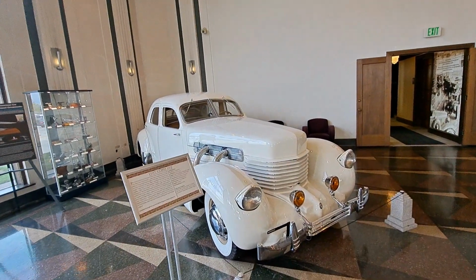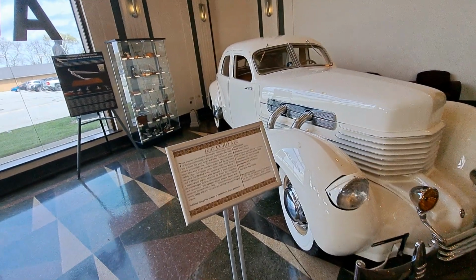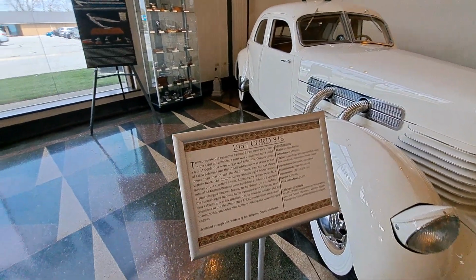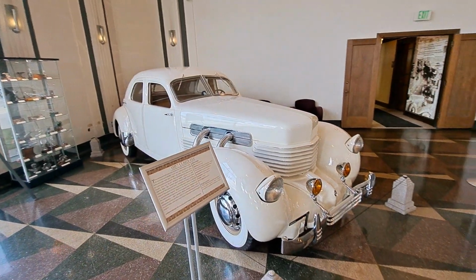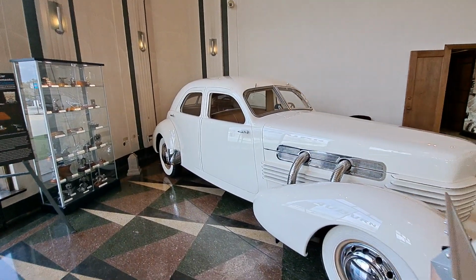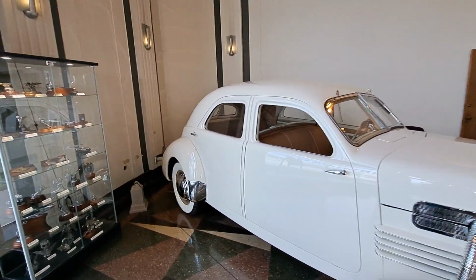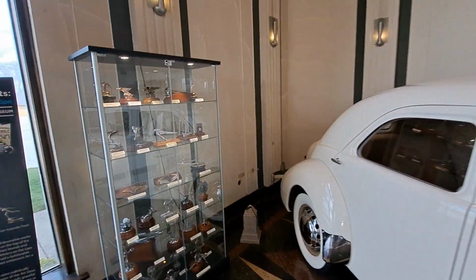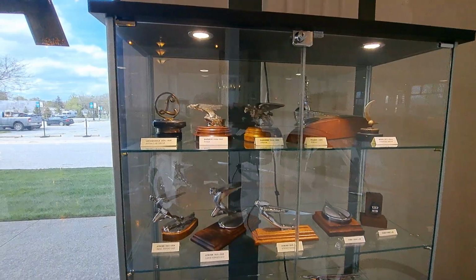Sometimes in museums it's hard to talk a lot, but we'll talk a little bit. So this one's a 37 Cord 812. Now the classic era is the best stuff ever built, in my opinion, in the 1930s. They had to make up for the Depression, make everything as good as they could so they could actually get some stuff sold. But this stuff here was all high-end items.